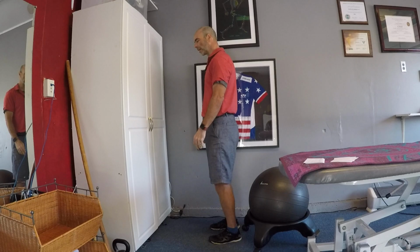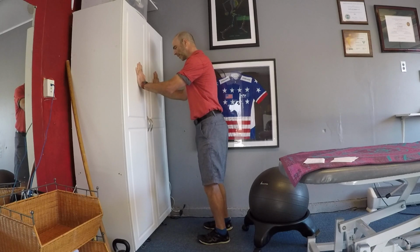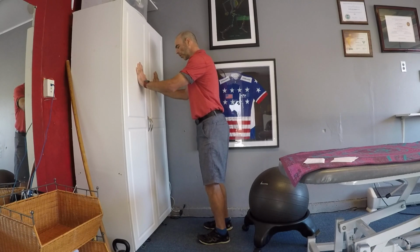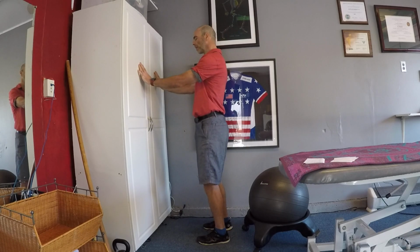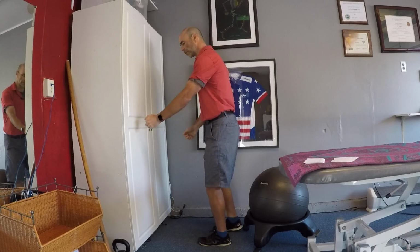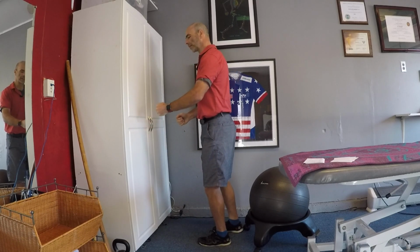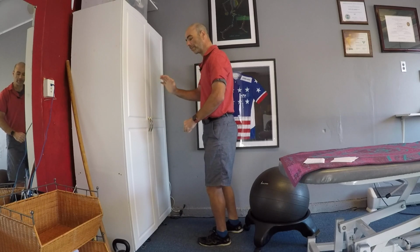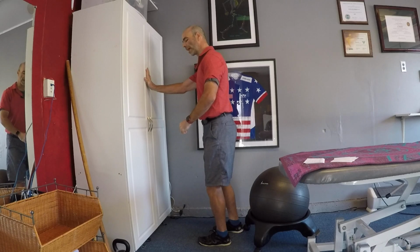I can also get a sense of how well my core engages if I push on a wall, and get a sense of, okay, do I stay stable when I push on that wall? Does my core engage? Or when I push on the wall, does it push on me? If I go to pull open a door, does it pull on me, or do I pull on it? As I go to push something heavy that moves, does it push on me, or do I push on it?